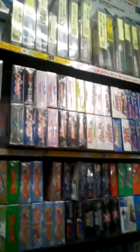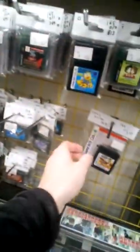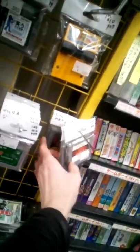Okay, let's see what else we've got in this store. You see, there's some games up here as well. These are the box games. So these are the ones without cases, but they're the expensive ones. We've got Turtles 2 there. Fairly good price for Turtles 2. We've got some Virtual Boy games here, but nothing particularly interesting. I've got those already. Some Game Boy Advance games.